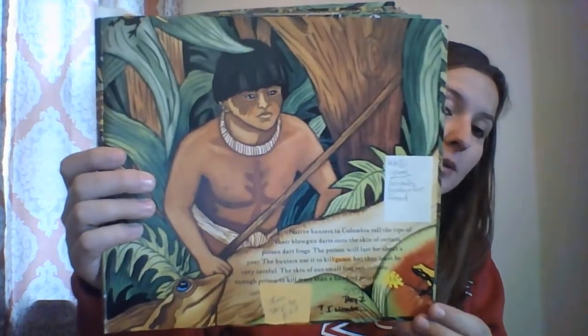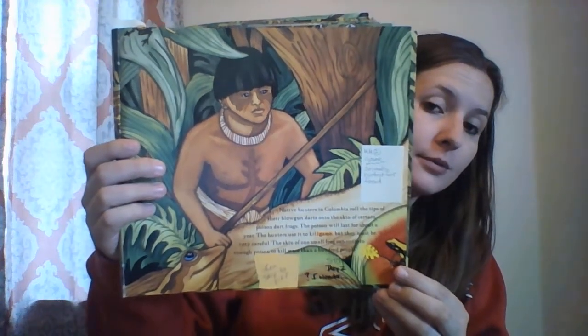Native hunters in Colombia roll the tips of their blowgun darts onto the skin of certain poison dart frogs. The poison will last for about a year. The hunters use it to kill game, but then they must be very careful. The skin of one small frog can contain enough poison to kill more than 100 people. That's why people stay away from them. And animals.